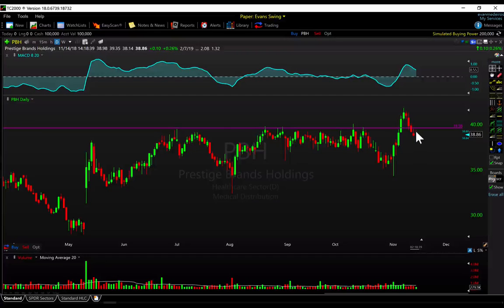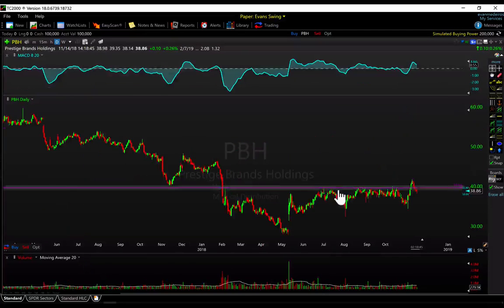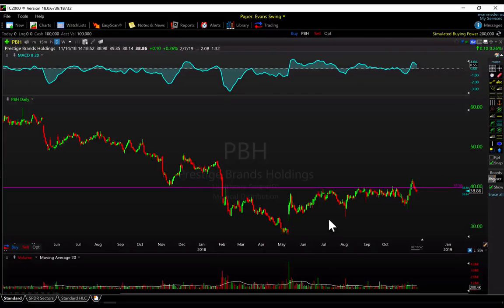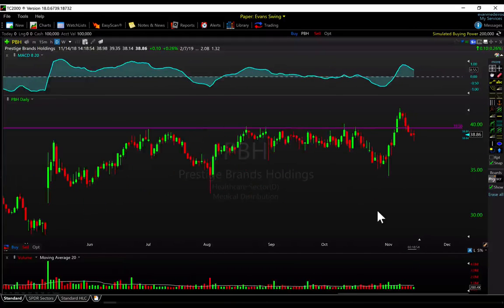So for me, I'd be looking to see if this could reclaim this quickly back above $40. That's the ideal place for PBH if this is going to resume its uptrend and take all this supply to a higher level. Looking back at maybe the year-to-date highs around $46, that's quite a ways away and would take some time, but that's the kind of move I would be looking for if this can start to reclaim 40 and start to act well again. So those are the four from my name.